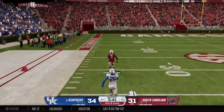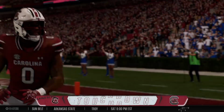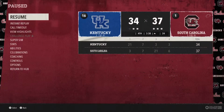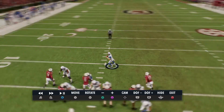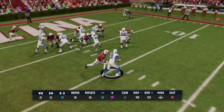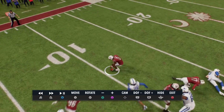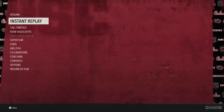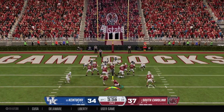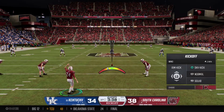At midfield. Across the 40. At the 20. At the 10 now. Touchdown, Gamecocks! A long-distance defensive touchdown. Wow. Look at that, a defensive touchdown, and suddenly they take the lead here in the fourth quarter. But the defense said to heck with it. We're going to take matters into our own hands with this late touchdown. And now the dynamic of this game has completely shifted. The extra point is up and good. The lead is 4 in the final quarter.